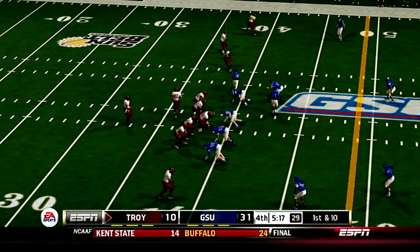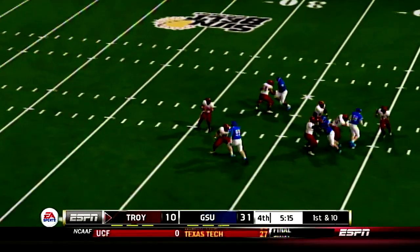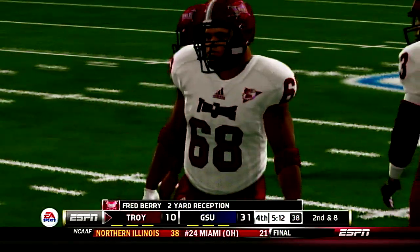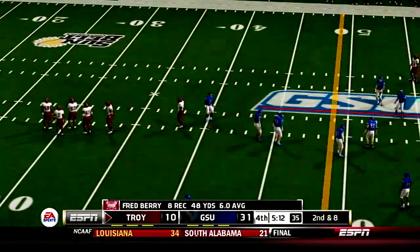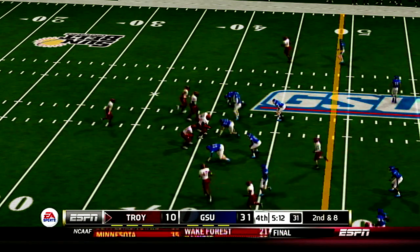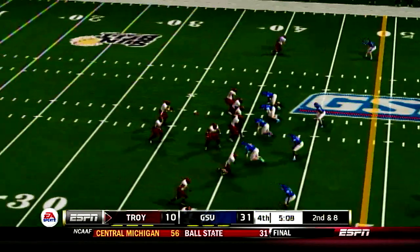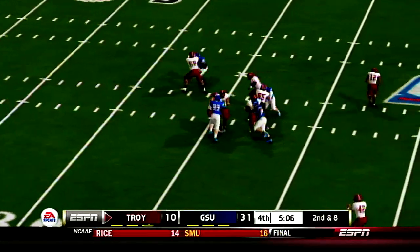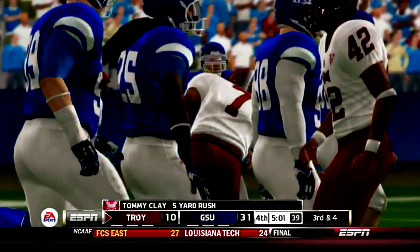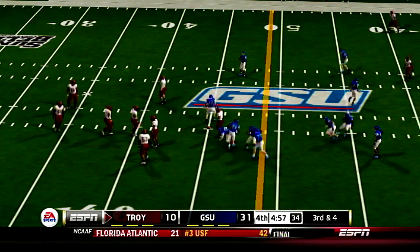5 guys will be out in the pattern as they're in the shotgun. Steps out of bounds. That's good for a gain of 1 yard. That makes it 2nd and 8. He scrambled. And he's tackled at about the 45. That'll bring up 3rd and 4.